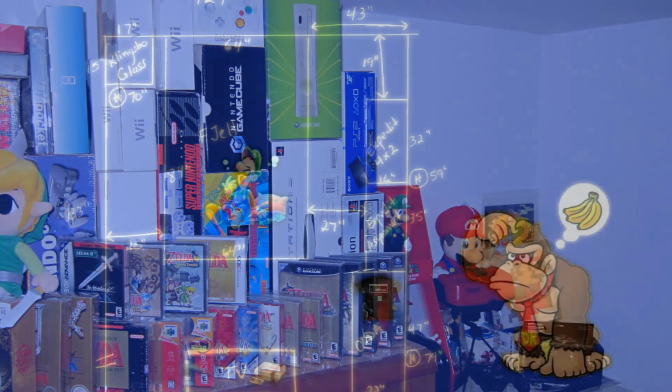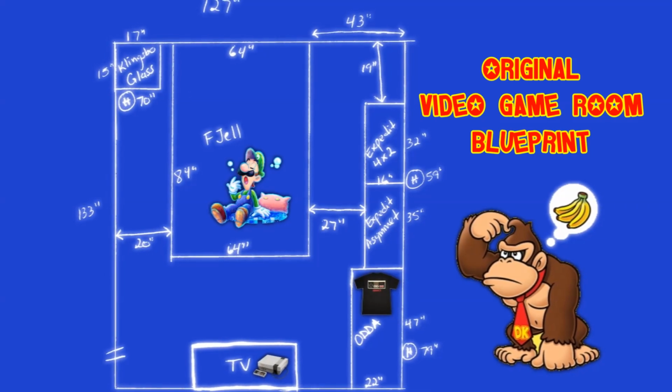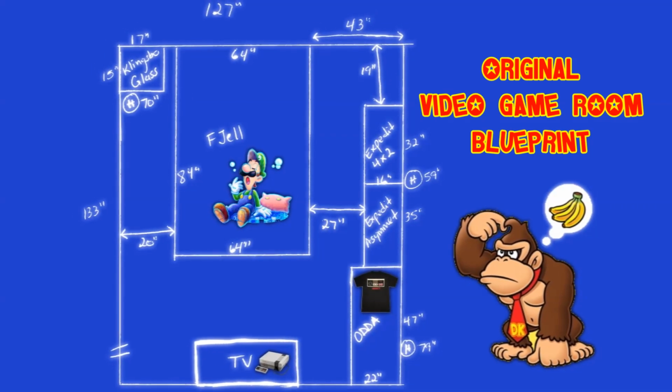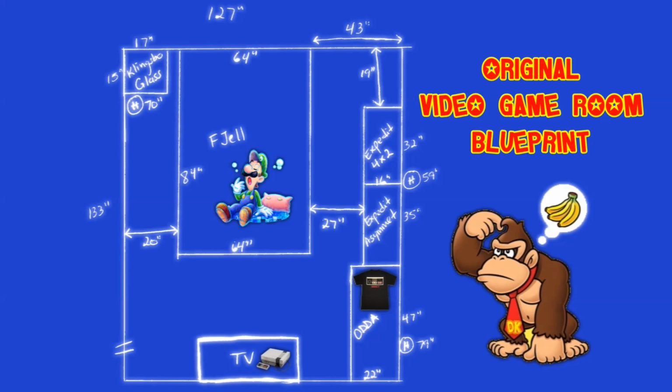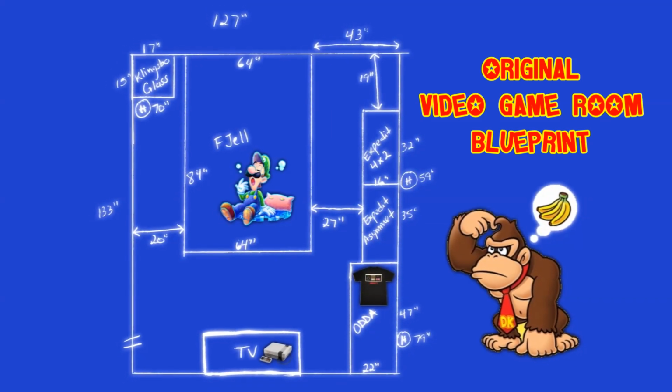So without further ado, this is the blueprint that I made with my girlfriend, with all the measurements and furniture arrangements that can fit into this limited space to accommodate all the big expanding collecting that has been done. So this is the actual game room.